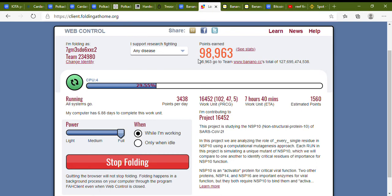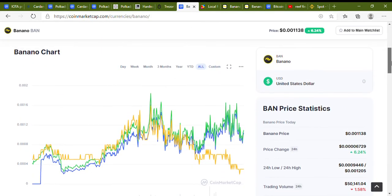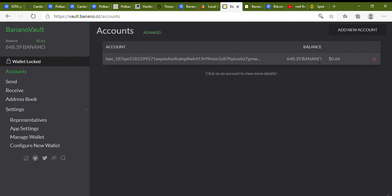For a month and a half, I've been generating points. I have almost 98,963 points. And for this amount of points, I have like 648.39 banana, and that gives me like $0.60. But the price could be, in a few hours, up to maybe $1. So not much to live on, but you can still generate coin.